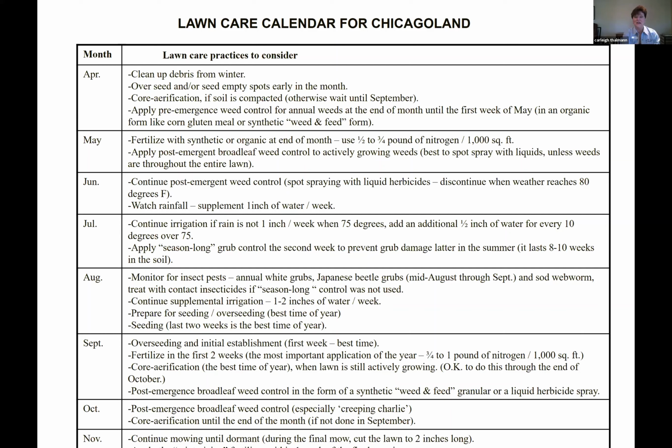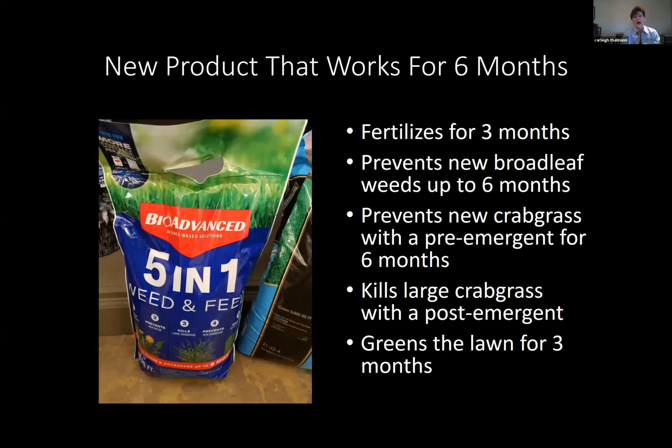And then this is, again, the lawn care calendar. Do it once a month. I'm encouraging people to try this. This will be the best one to use at the end of this month, or if you haven't done the pre-emergent, use this now. This will fertilize for 3 months through the whole summer, and then it prevents new broadleaf weeds for 6 months. It prevents new crabgrass with the pre-emergent for 6 months. And then it will kill any crabgrass that has germinated already.